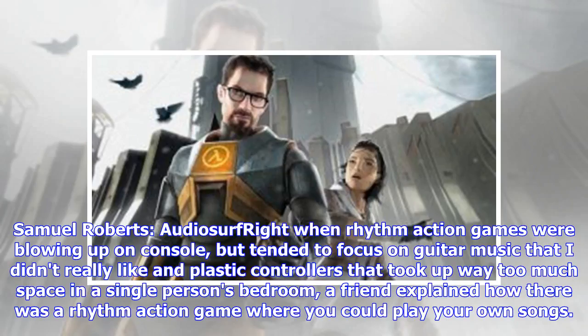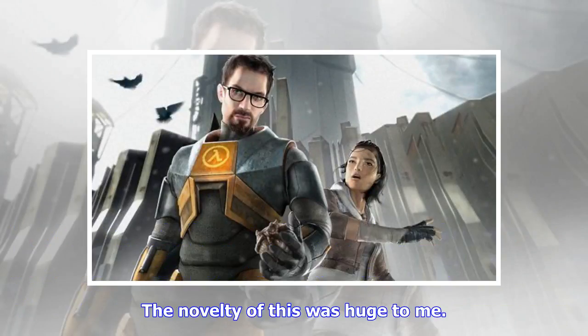Samuel Roberts, Audiosurf. Right when rhythm action games were blowing up on console, but tended to focus on guitar music that I didn't really like and plastic controllers that took up way too much space in a single person's bedroom. A friend explained how there was a rhythm action game where you could play your own songs. The novelty of this was huge to me.